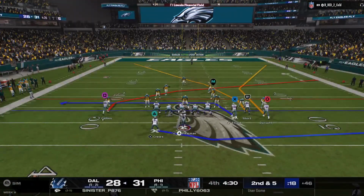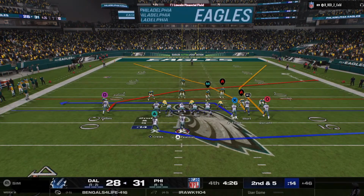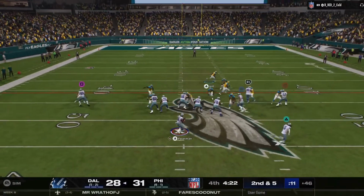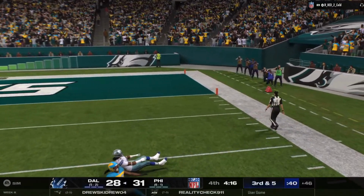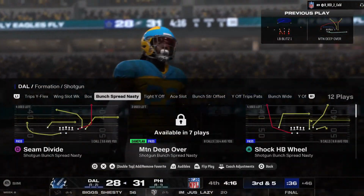Yeah, better against man than zone, or? Better against man, because now you're running away from someone and you're not running into a defensive player in another zone. 2nd and 5. He's going to air it out for Dorsett. And it's knocked away and incomplete. That was for the lead right there.